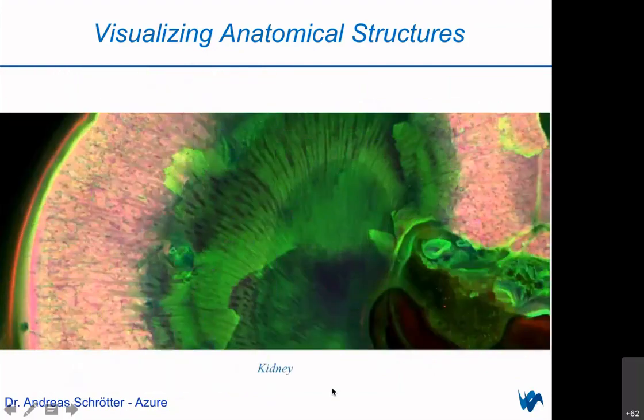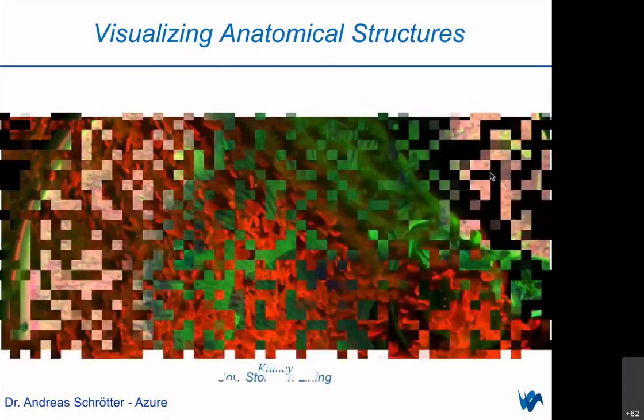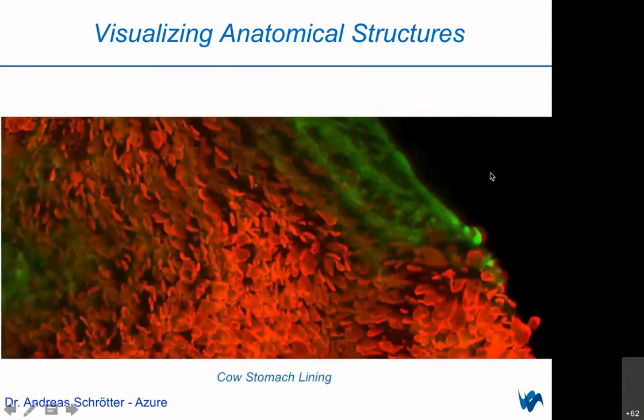How about this kidney? You can actually see the individual tracks within it and the individual cells as they radiate away out of this pathway there. That's stunning. 10 micrometer resolution. How about this? This is cow stomach lining. Beautiful.